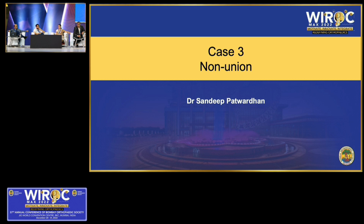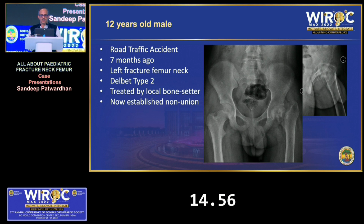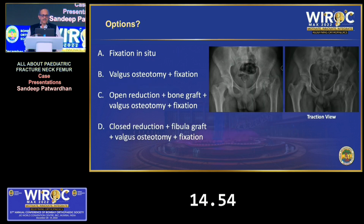Okay, so let's move on to non-unions. This was an adolescent 12-year-old boy who had a road accident. This is a case which Taral and I operated at Ganga Hospital about 10 years ago. This was a type 2 fracture which was treated earlier by a bone setter and came with an established gap non-union. So the options again: A, fixation in situ; B, a valgus osteotomy with fixation; C, open reduction, bone graft, valgus osteotomy with fixation; or D, closed or no reduction, in situ stabilization, fibula graft, valgus osteotomy and fixation.